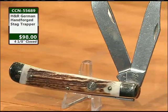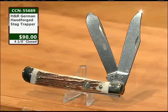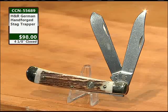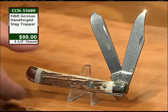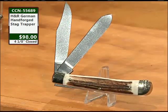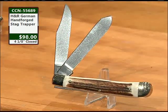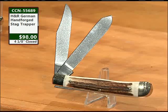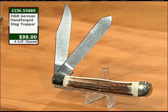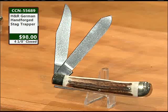Retail on this one's $144. Your price, since we are the hen and rooster origination point in the United States, $98. That's gorgeous European stag on both sides. I'm going to flip it real quick. Check that out. By the way, that goes for other items that we've had that you might have already purchased. The operator should have already put that in for you if you reached your $50, so don't worry about it if you've already purchased, but one per invoice.